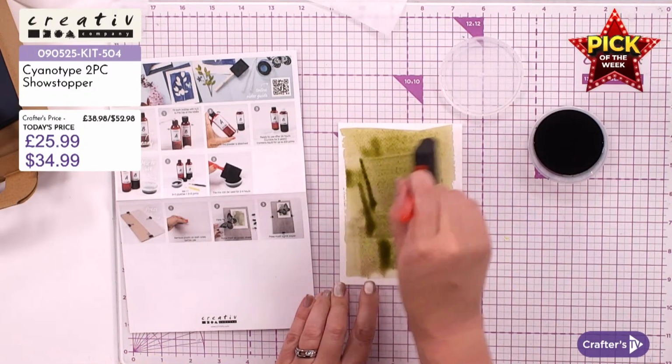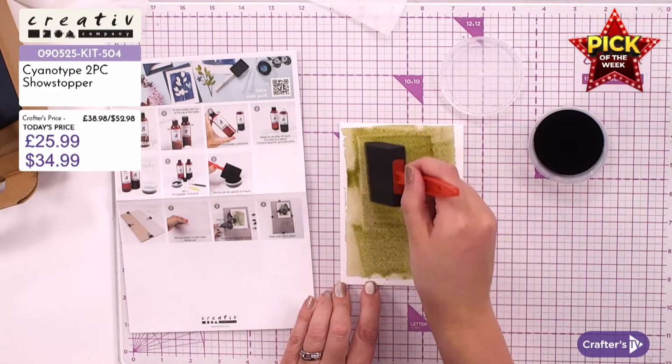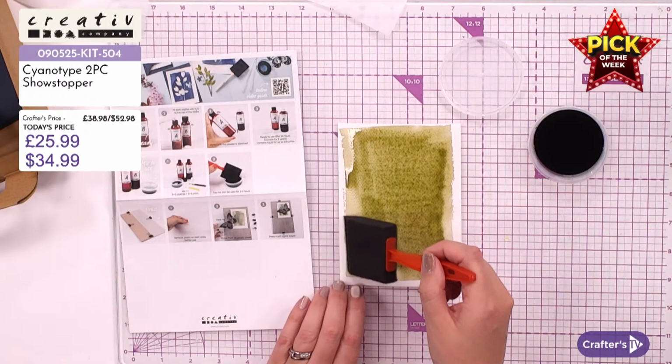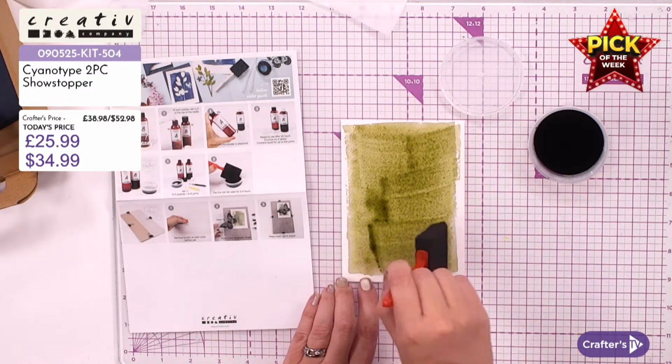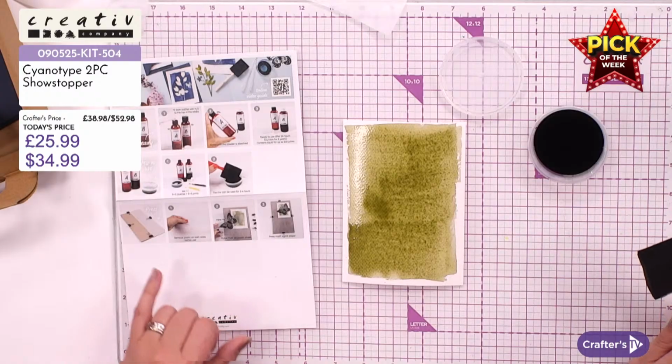So it does not look very appealing at the moment, water. But that is absolutely fine. So what you're going to do is prep up your bases with all of the colour on. And it's exactly the same whether you're doing it with this or whether you're doing it onto your fabrics. Get them bases prepped, and then you need to leave them to dry.